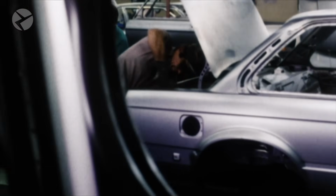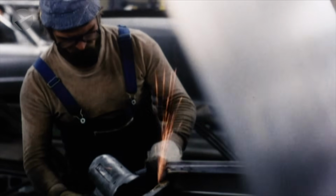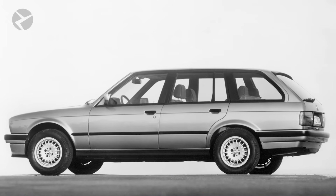While still following the same design formula as the last generation, BMW had this generation available with so many different configurations as the generation grew over the years. 2-door, 4-door, convertible, and even a wagon.